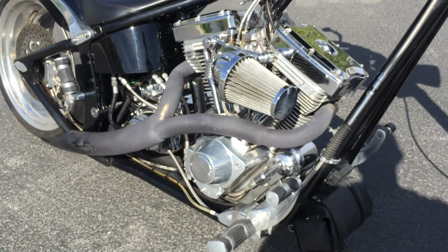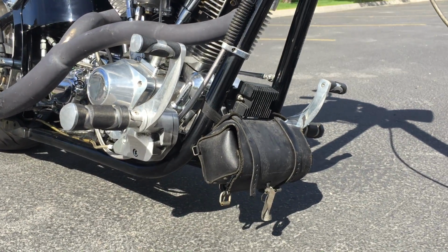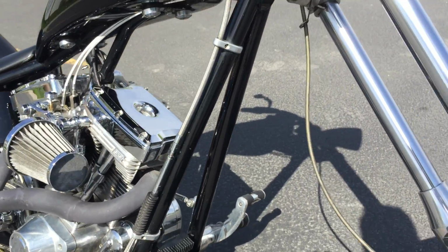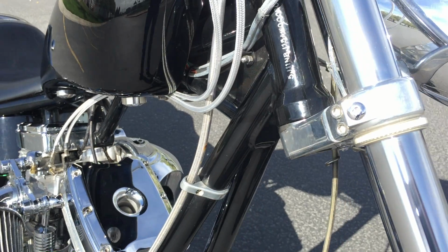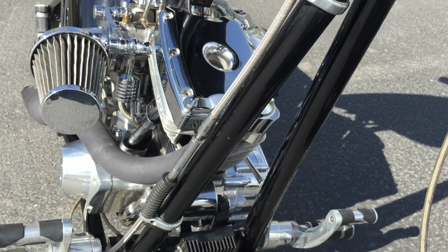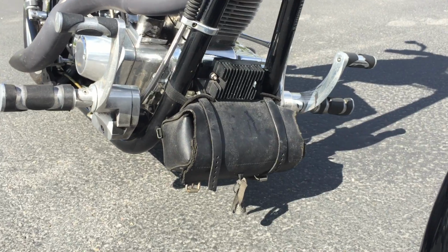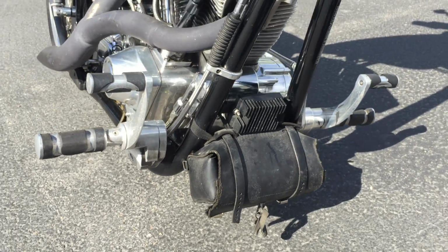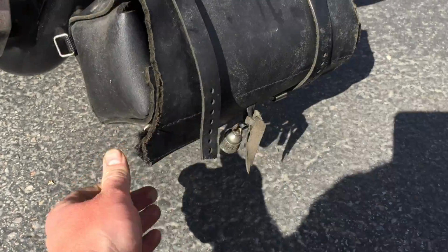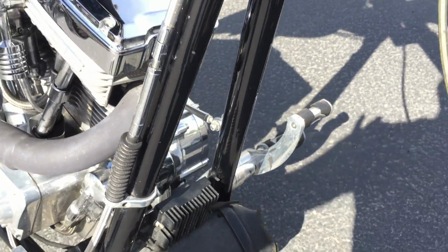Bottom of the frame does have some scrapes. These bikes sit so low to the ground, it's nearly impossible to prevent that from happening. The down tubes on the frame are in pretty decent shape. Yeah, a couple light rock chips just from riding the bike. In this bag, the strap is broken there. It still functions, so I'm just going to leave that on, and if you want to take it off, you can, if you end up purchasing the motorcycle.